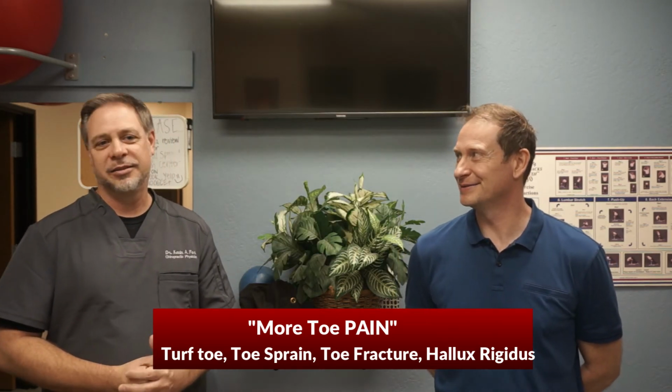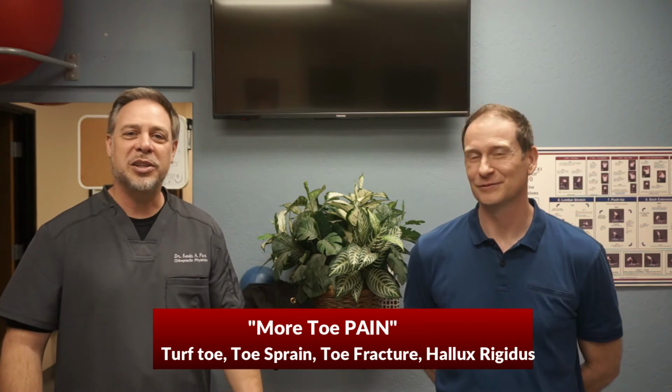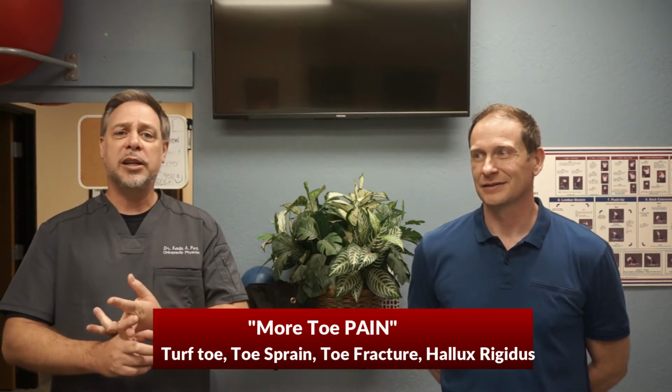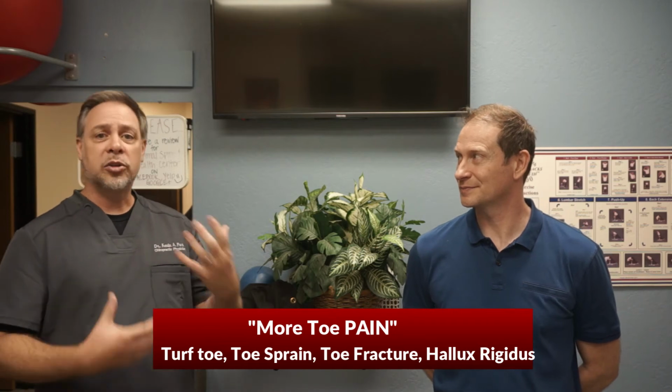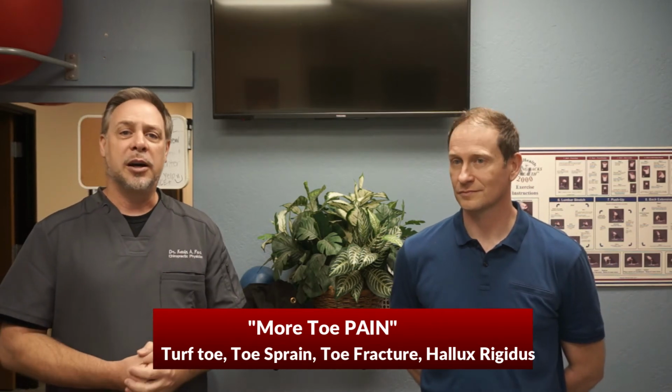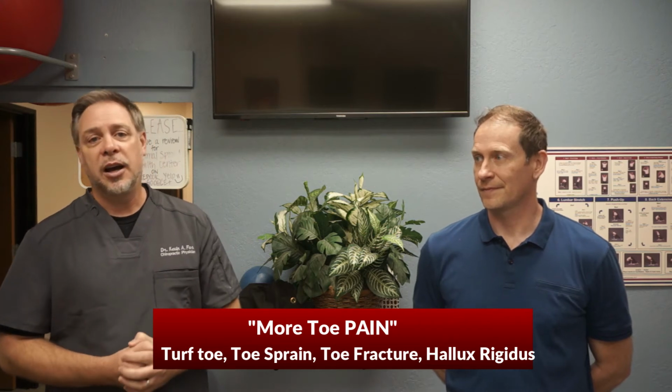Right. But anyway, if you have arthritis at the base of the big toe, that's what it is. You're going to feel pain and stiffness in the joint. Now with arthritis, it's going to be a longer term issue, so it's going to worsen over time. You can take pain relievers.